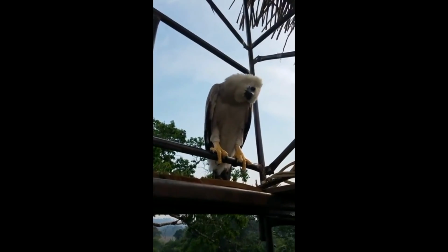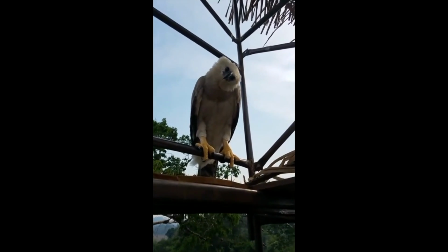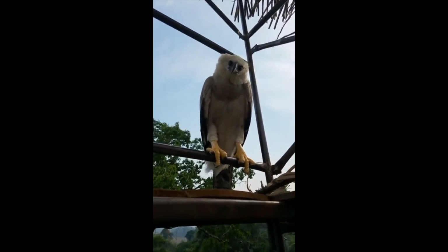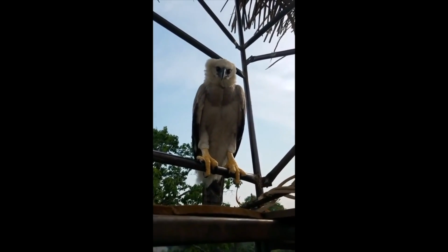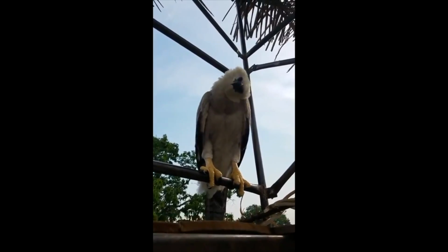This is a bit risky. This young harpy, which is not exactly small, has decided to come over and check me out. And the bird's only a meter and a half away from me.